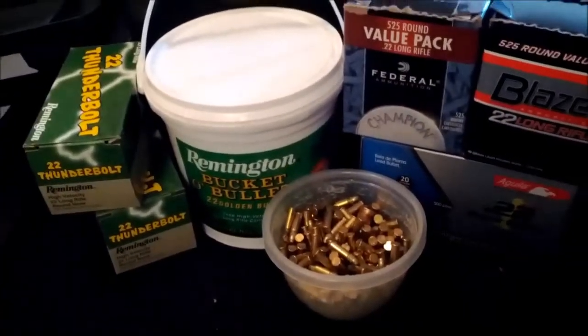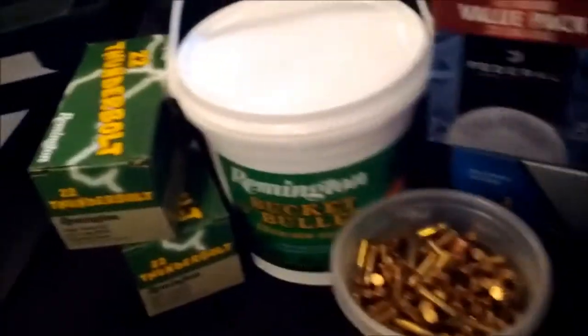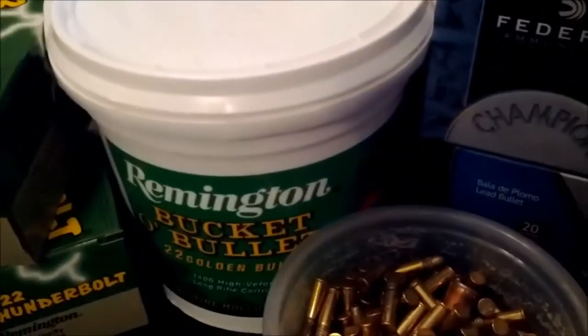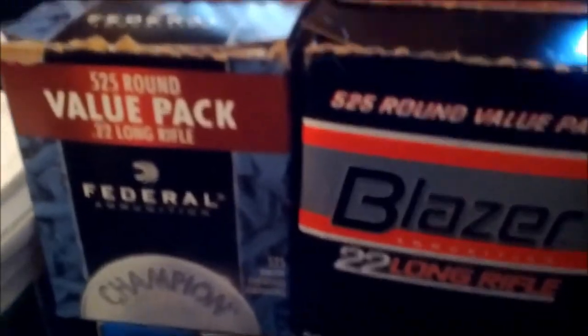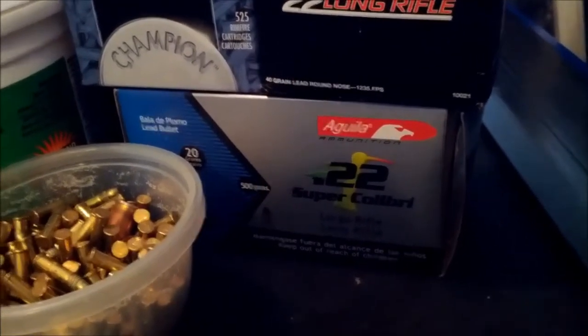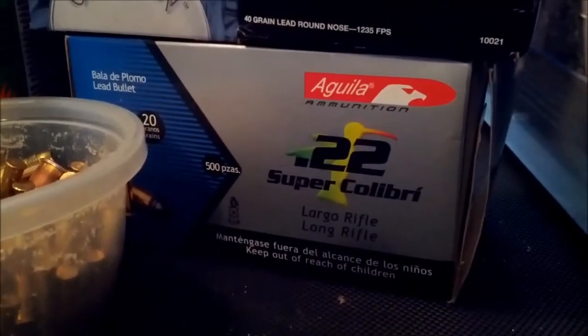So I also have a 22 long rifle and have been buying this as it's become available. 22 Thunderbolt or Remington Bucket O bullets, which is also what you see in that little bowl there. Add some Federal value pack, Blazer value pack, and a value cat. She was free. And some Aguila 22 Super Calibre, 20 grains. I'm not sure if this is the kind that actually has any gunpowder in the case other than the primer, but fires out of my 1022 18.5-inch barrel no problem.